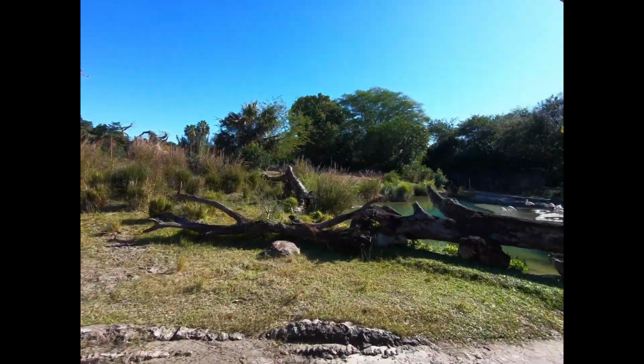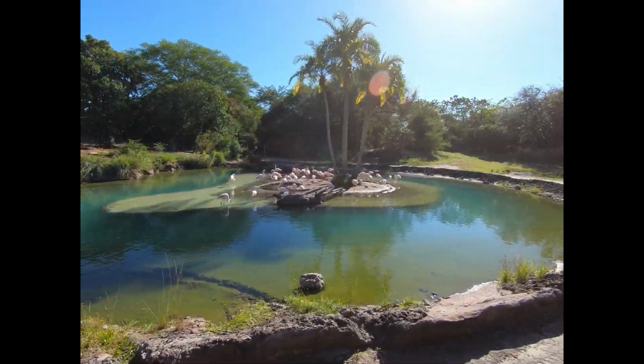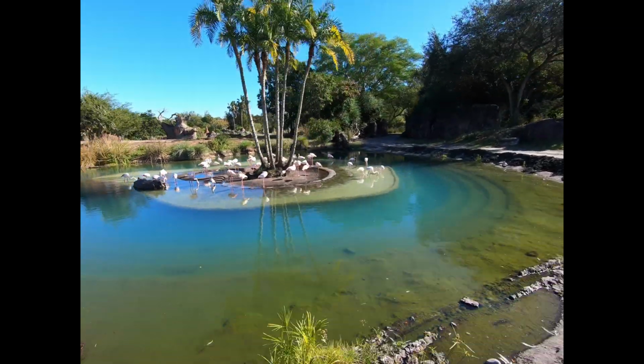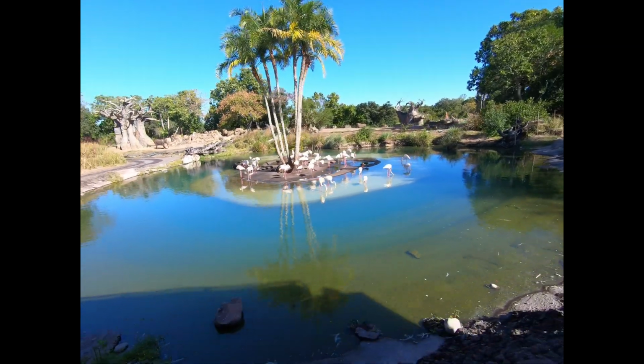Also some greater flamingo along the waterway. Flamingo do get their food coloration from the food they eat, consisting of shrimp and other small crustaceans. They are hatched at more of a gray color, giving them about 1 to 2 years of age.